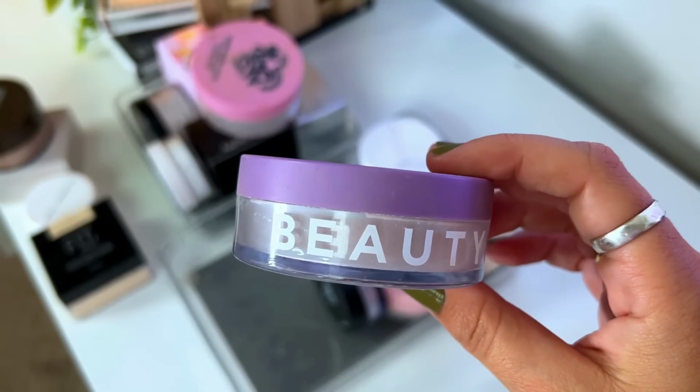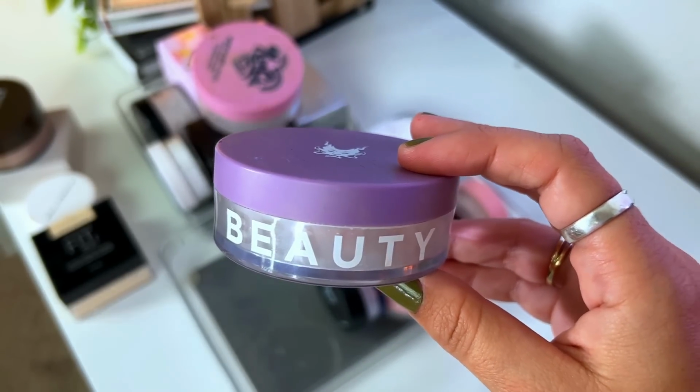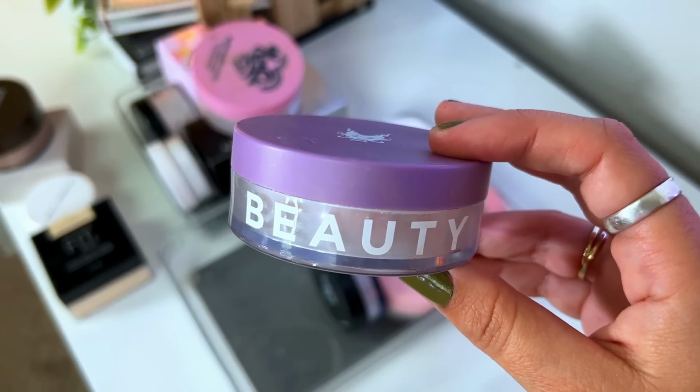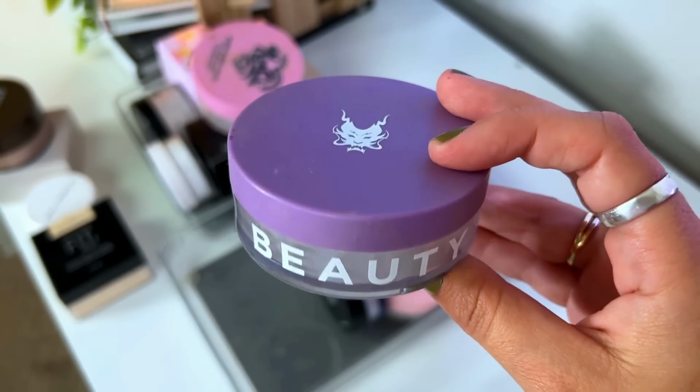Honestly, I probably use this like once or twice. I really don't have any thoughts on this, especially since Dragon Beauty, I don't think it's a thing anymore. I really don't know if this brand is still around. I don't even know if Nikita Dragon is still even like a content creator at this point.